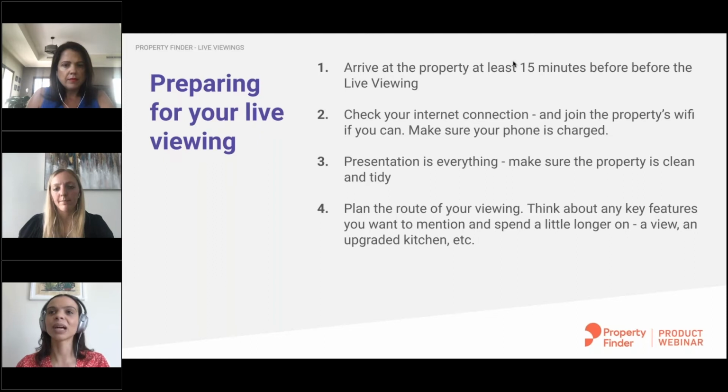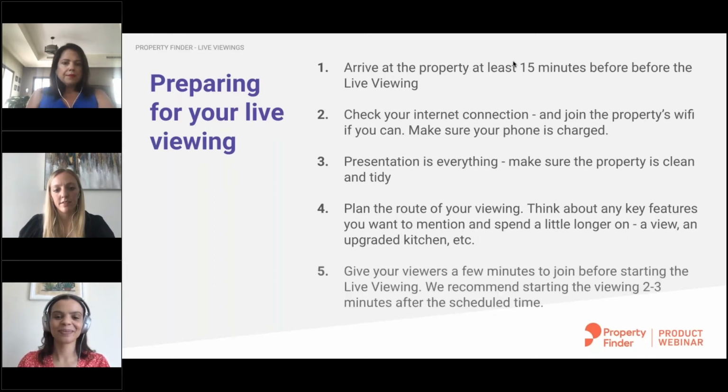We've seen that work really well in Sweden, where the property portal Hemnet has already launched live viewings. They have smaller properties there, but take your time, walk it a couple of times if you need to.